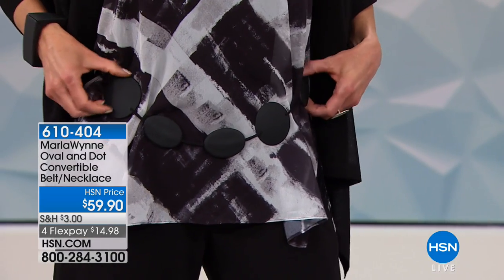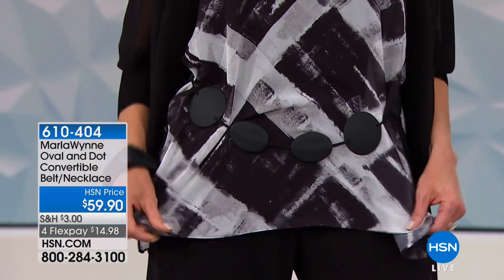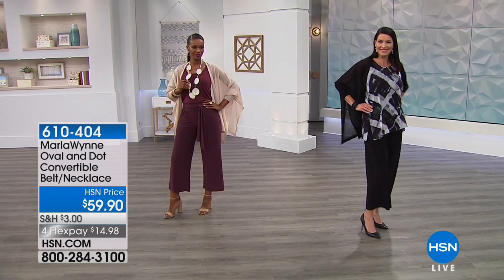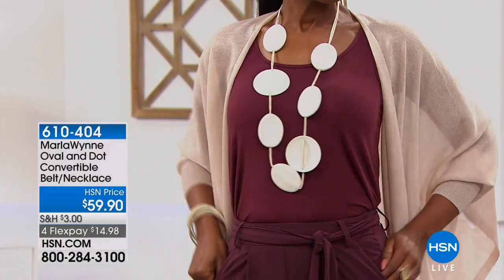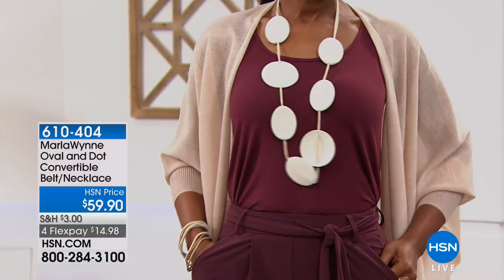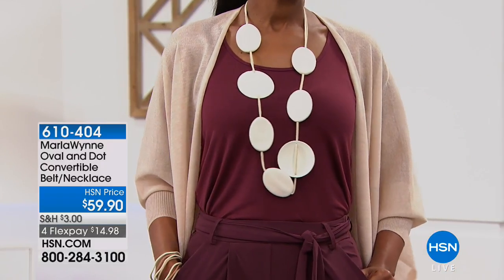Angie's belt is actually the same necklace that Ingrid's wearing. Isn't it pretty? So this is her oval and dot convertible belt necklace. It is 56 inches in length, so you can play with it. You can adjust it. I can make it long. You can bring it up higher. It's meant to be worn that way.